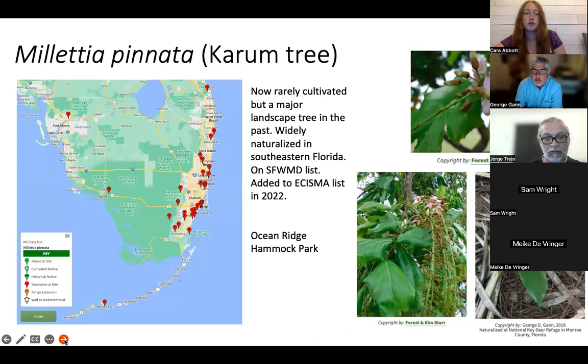All right, Millettia pinnata, or karum tree. This has gone by many names, Pongamia, Derris indica; this is the current nomenclature, at least last time we checked. This was a really common landscape tree in the 70s, maybe into the 80s. It's no longer favored. It's grown by a few people. But it is widely naturalized in southeastern Florida. It's on the South Florida Water Management District list and was added to the EDDMapS list in 2022.